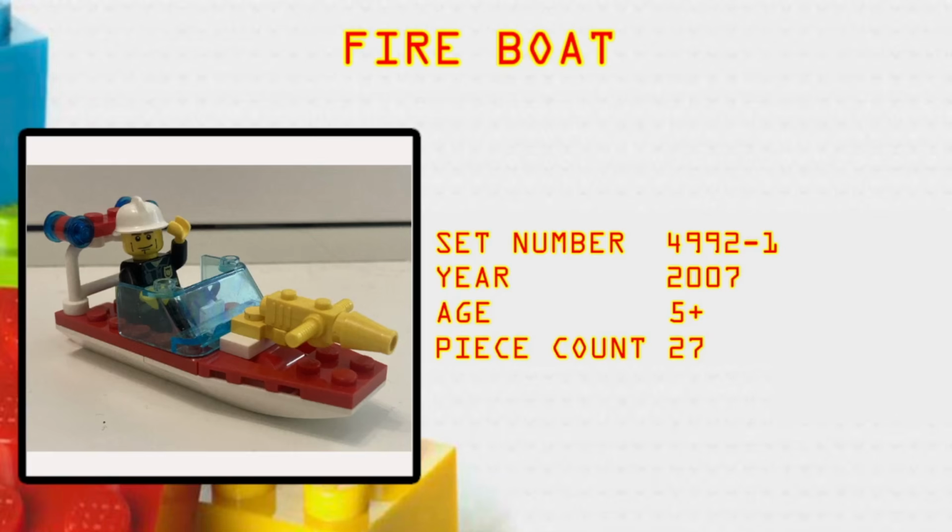What's up, brick builders? Today's build is Fireboat. This is set number 4992-1. Year it came out was 2007, age group 5 plus, and it comes with a piece count of 27.